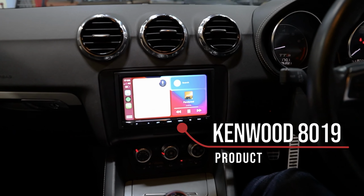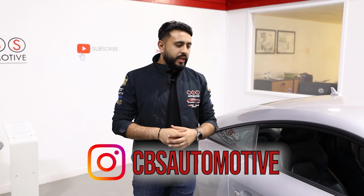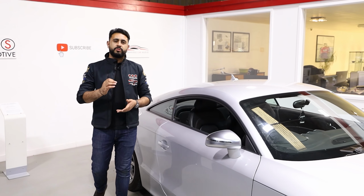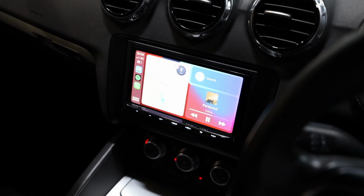Chris came into us looking for a solution, and we delivered exactly that, adding functionality onto the Audi TTS. What he was after is retaining steering wheel controls, also retaining the existing sound system, but also adding in that functionality like Apple CarPlay, Android Auto. That's exactly what we've achieved.